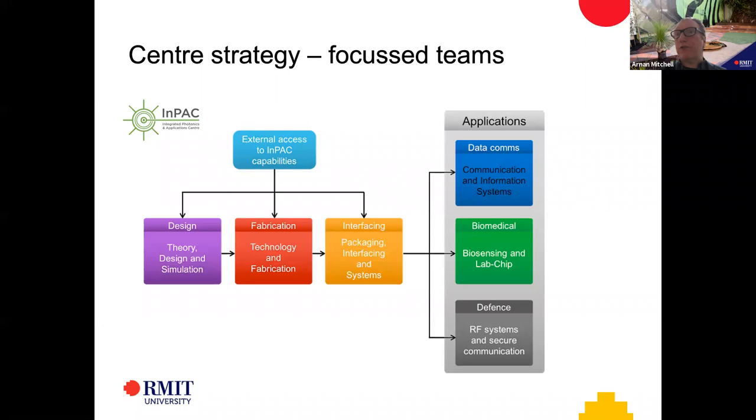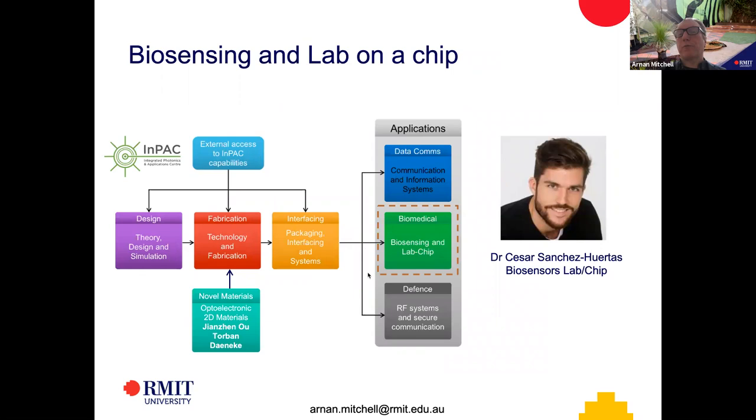The application areas are diverse. They're data communications, biomedical, and defense, sensing for defense. First off, I'll talk about the biomedical. So I was promised a precision medicine and biomedicine.